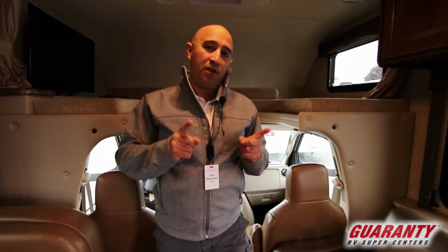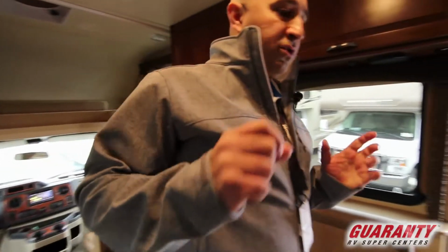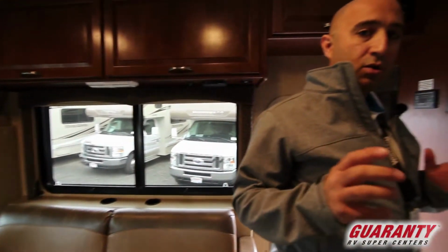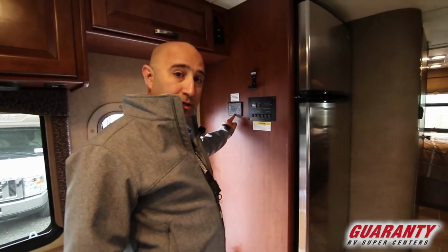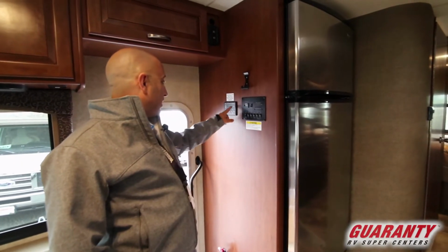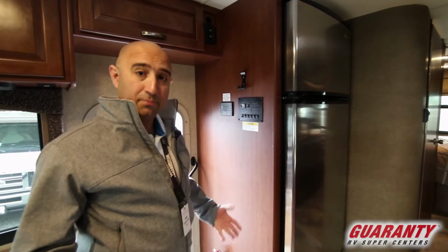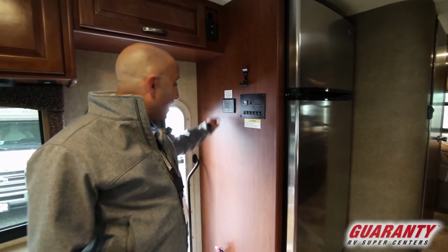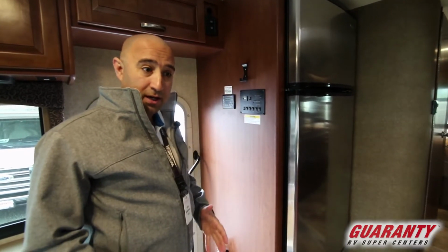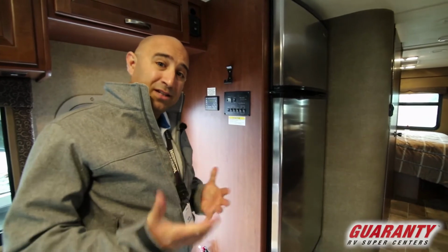I've got one more thing I want to touch on in this coach that's kind of unique. With most Class C's, you aren't necessarily always going to have leveling jacks, but this one does. It's a simple system. All you've got to do is turn it on, hit the big button that says auto level, and you're done. When you get ready to go, push that button again to turn it on, hit all retract, wait for the lights to turn green, and you're off. It's really that simple. That's about all the time we have to talk about the inside of this coach.